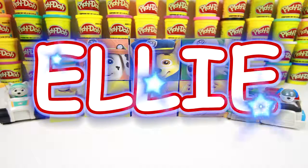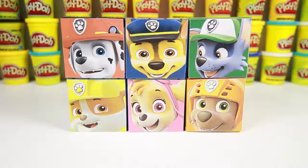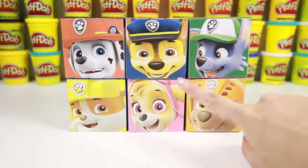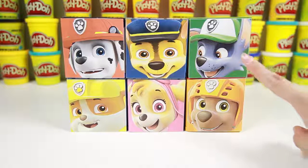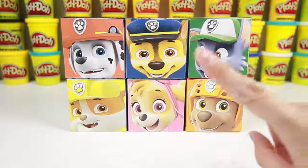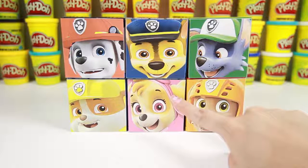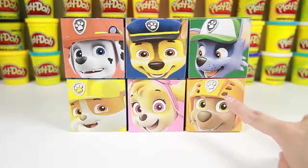E-L-L-I-E, Ellie. So the Paw Patrol built us 6 Cubeez. Let's see which characters they built us. Marshall, Chase, Rocky, Rubble, Sky, and Zuma.